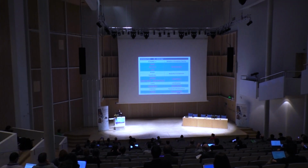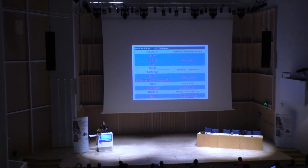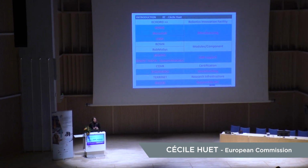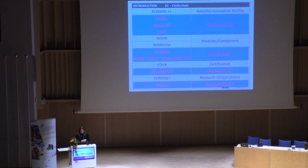Pioneer project, both in cascading of funding, but also in having these shared labs. So they open the labs to people. You can go there, test, experiment, and develop prototypes with them. We will know a bit more about that.